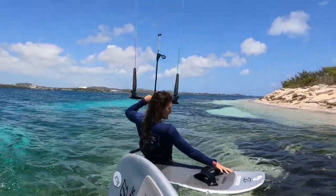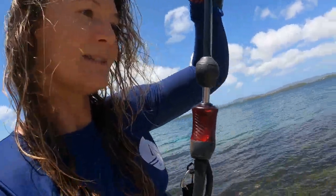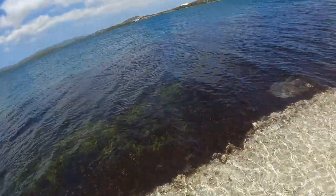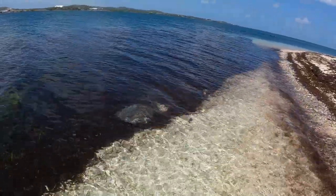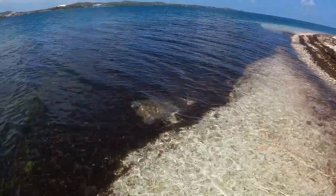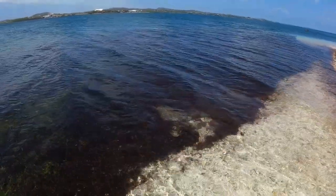I know, okay. Oh, there's some rocks down here. Okay, I'm not gonna bother it too much, but that's actually a really cute stingray. Let me see if you can see him. He's just chilling.